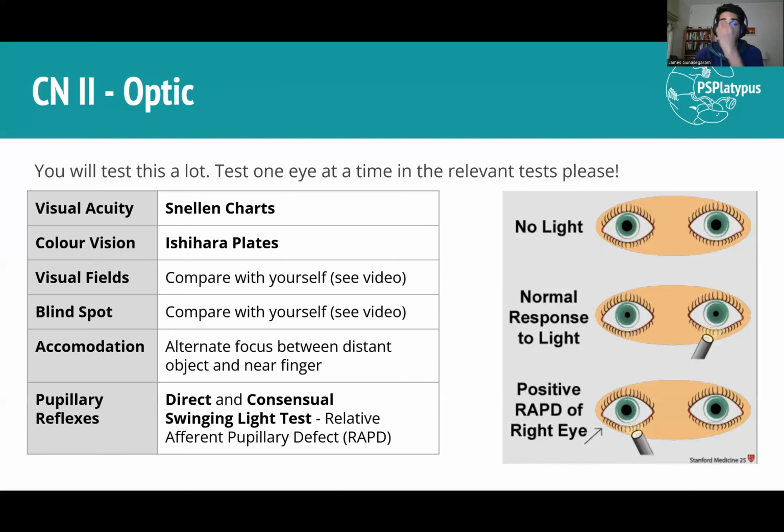So in terms of visual acuity, this is how good your vision is basically in simple terms. And so you use Snellen charts. If you've ever been to the optometrist or the ophthalmologist, you remember those charts with all the letters that get progressively smaller, you'd use one of those. In practice, that plus Ishihara plates, which are those plates with different numbers in red and green dots, and so if you're colorblind you can't see it.